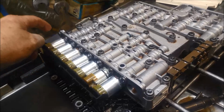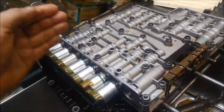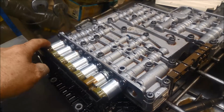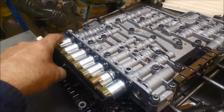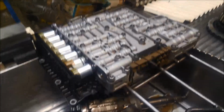So if you had like a number 5 there and you put a number 3, you're only two readings away from number 3. So it's not going to create too much of a shift issue. But ideally you want to go through and just put the same ones back in.